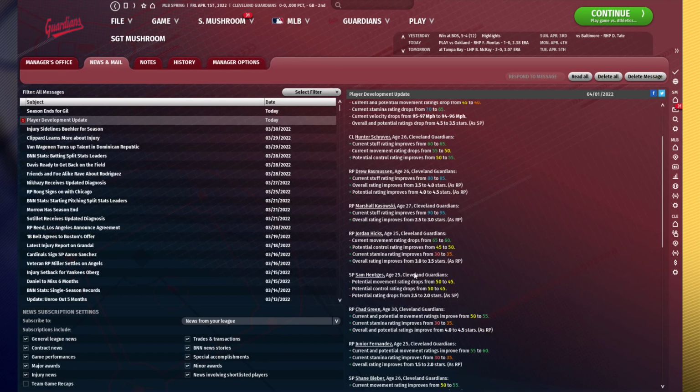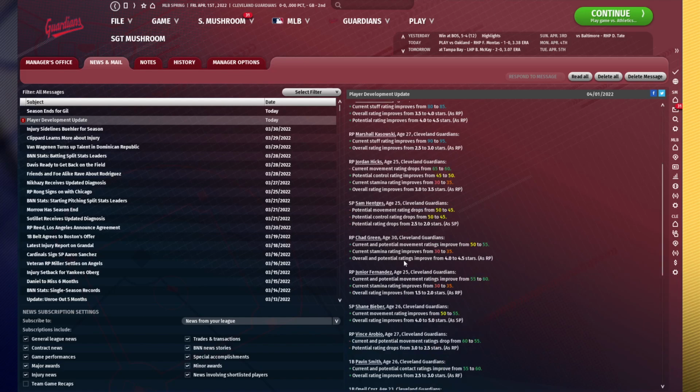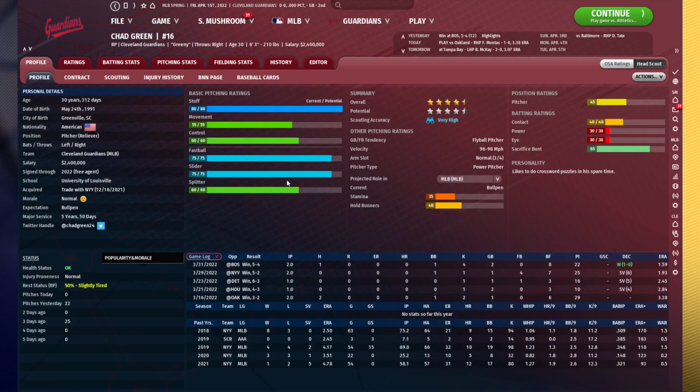Looks like the movement dropped, but his potential, I believe, went up. Yeah, his potential and his stamina. Sam Hentage is going down. He's almost certainly not making the starting opening day roster. Chad Green's ratings going up.